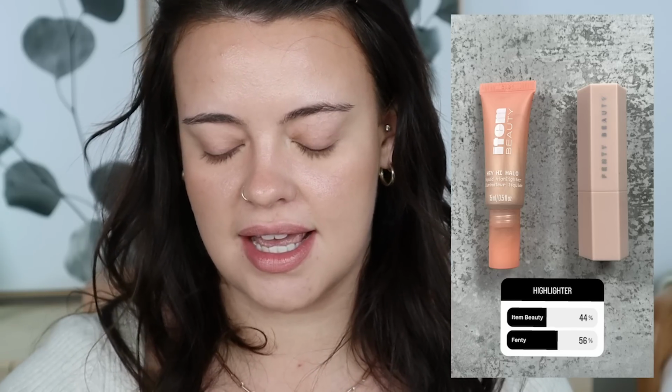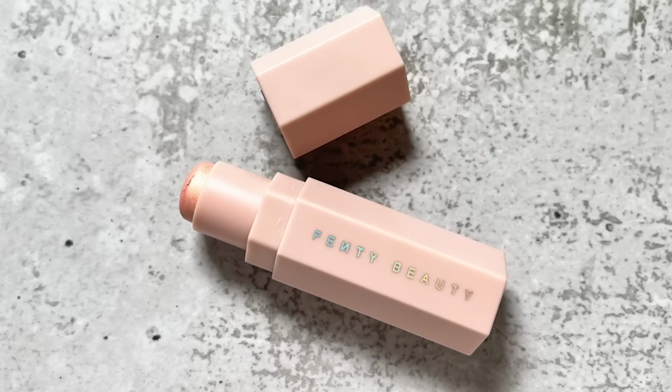It's highlighter time, and it feels like I haven't really been using highlighters as of late. So I gave you the option between the Item Beauty Hey Hi Halo liquid highlighter, or the Fenty Beauty Ice Cream Matchsticks. And Fenty won with 56%. Again, kind of close, but Fenty gets the crown once again.